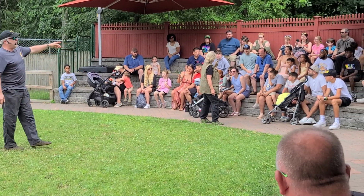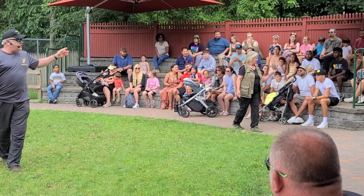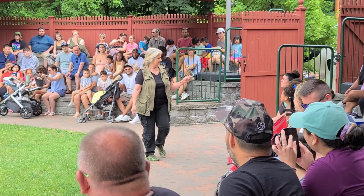Now, usually the first reaction we get when we bring this little character out is, oh, how cute, a baby owl. Well, he's cute, but he's not a baby. That's a full-grown burrowing owl. That just goes to show you the variety. We're starting small and we're working our way up in size.